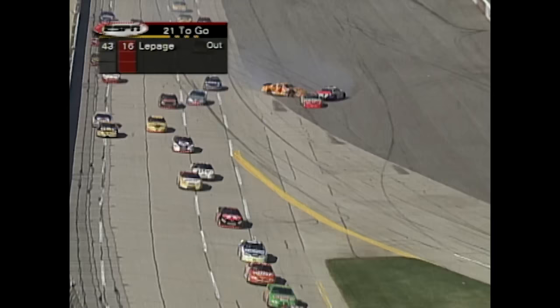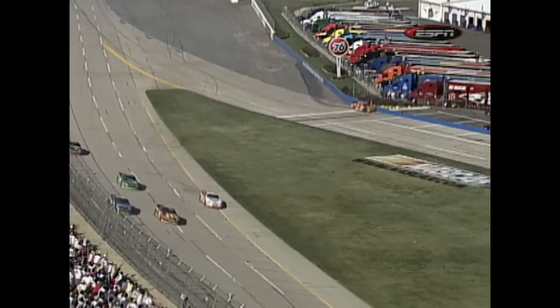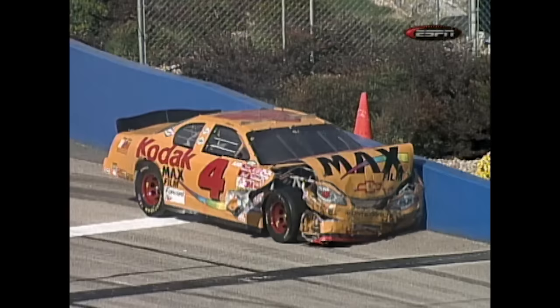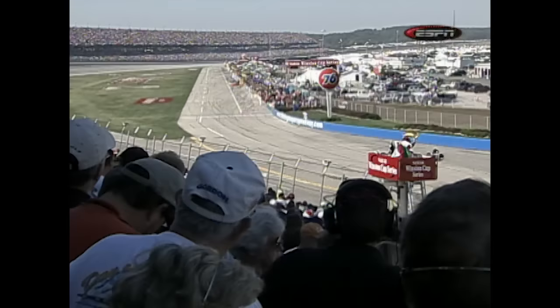Tommy Hamilton in the inside wall. Jeff Gordon down pit road. Mark Martin loops it around. A 94 car, and Bill Elliott makes it by. Well, there's some heavy damage to Bobby Hamilton's car. And a tough break for Jeff Burton and Tony Stewart, who were not going to have to stop. The others were going to have to stop soon under green flag conditions.